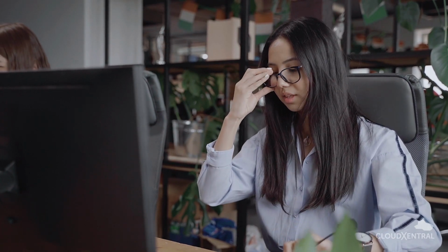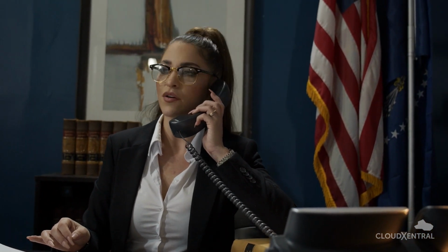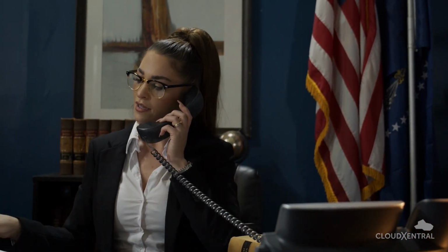If a call comes in but the person who is supposed to take the call isn't there at the moment, there's a way to take that call from your own phone extension. This is through the call pickup function.